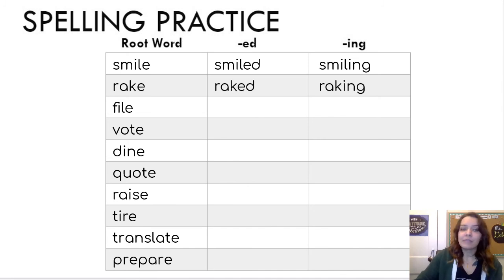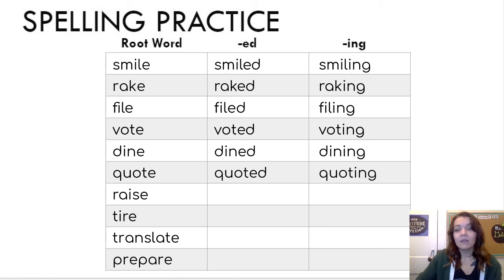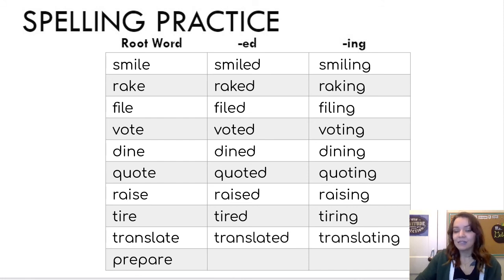Same thing with rake. We drop the final E before we add ed and ing. Raked, raking. Same spelling pattern with file. Drop the E and then add the suffix. Filed, filing. Again with vote. Drop the final E, then add the suffixes. Voted, voting. Dined, dining. Quoted, quoting. Raised, raising. Tired, tiring. Translated, translating. Prepared, preparing.